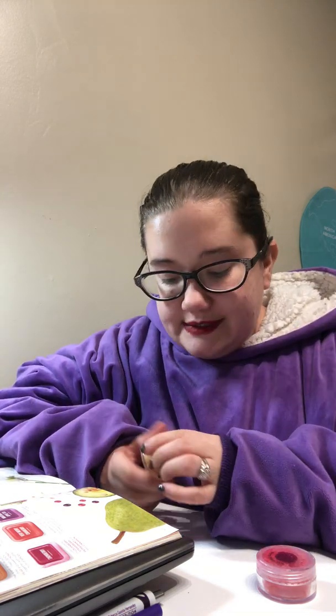Honey Pear Cider, the scent of pure autumn bliss: fresh juicy pear and sweet honey together with subtle hints of spices. This one has very subtle spices with the pear. It's really nice. It's leaving us at the end of the month.